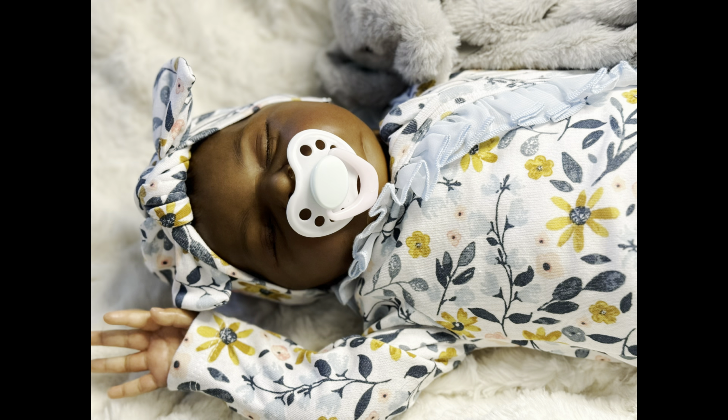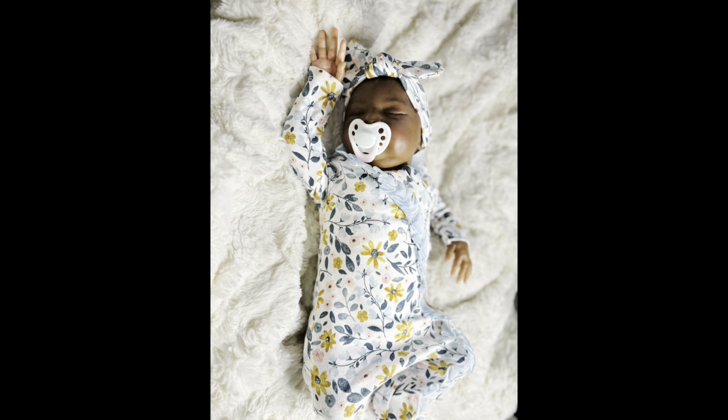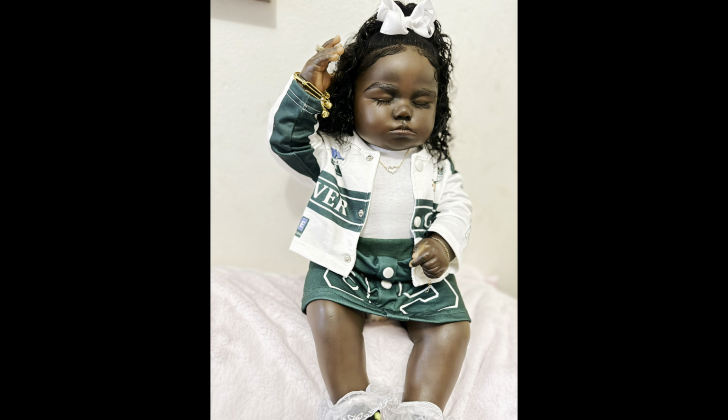And here are some pictures of baby Laura. She looks so cute. I dressed her up in this little two-piece outfit, little sleeper and bow. And then here's some little pictures of June with her little outfit on, too cute.